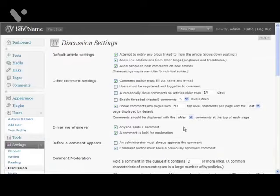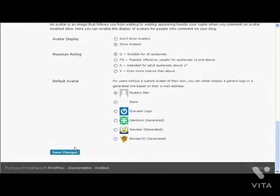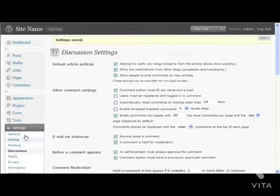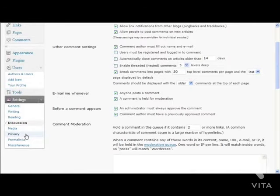Okay, now under discussion over here, our next settings. Again, most of these you can leave as they are. The only one I'd change is this one. Always check this box, and it just means that you're not going to get any spam comments at all. And then save the changes down the bottom here. If you don't do that, then people can get comments through. What some spammers do is they'll make 1 or 2 reasonable comments, and then when they realise they're allowed to make any comments and they don't need to be approved, they'll start spamming.